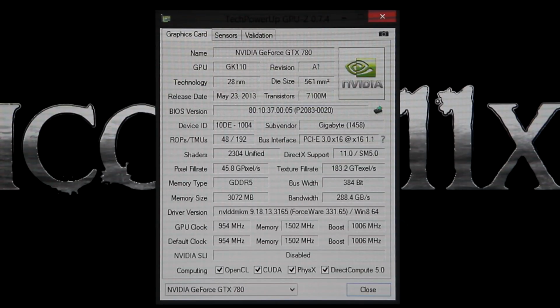Before we move on, I'd like to tell you that AMD or Nvidia graphics cards don't make any CPU perform better, whether it be an Intel CPU or an AMD CPU. It's just a graphics card. I just wanted to point that out because last time some people said Nvidia cards make Intel CPUs perform better and AMD cards make AMD CPUs perform better.